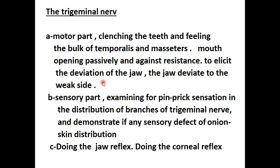So this is the way of examining the motor part of the trigeminal nerve. For the sensory part, examine for pinprick sensation and the distribution of the branches of the trigeminal nerve. Pinprick means superficial sensation, whether pinprick, touch, or temperature sensation, and the distribution of branches of the trigeminal nerve, and demonstrate if there is any sensory defect in the skin distribution. If there is any sensory defect you have to mention it, especially if we have trigeminal nerve palsy.